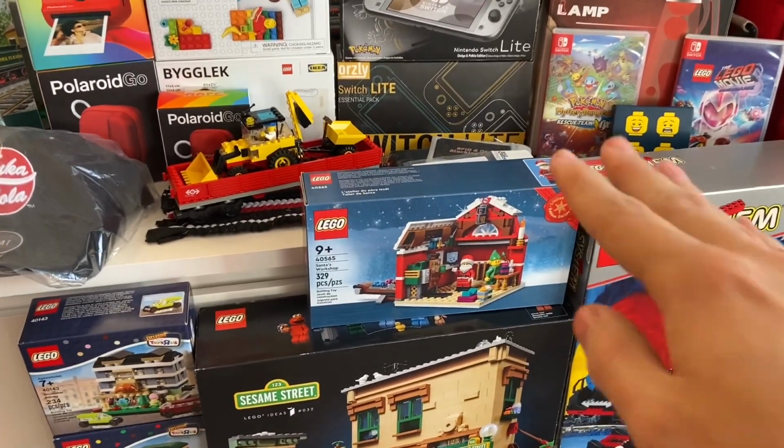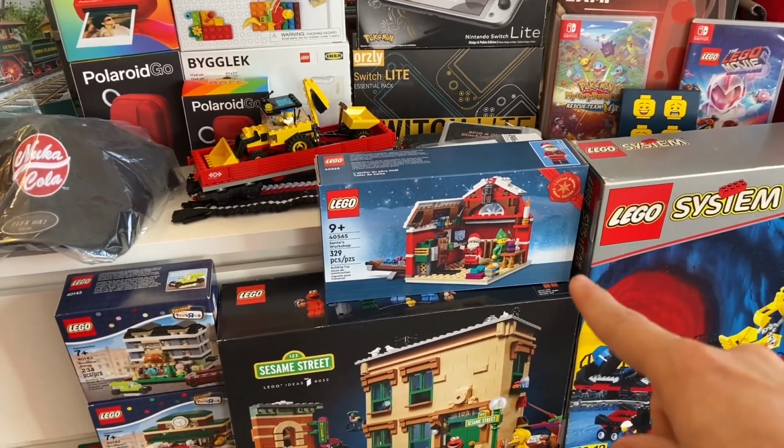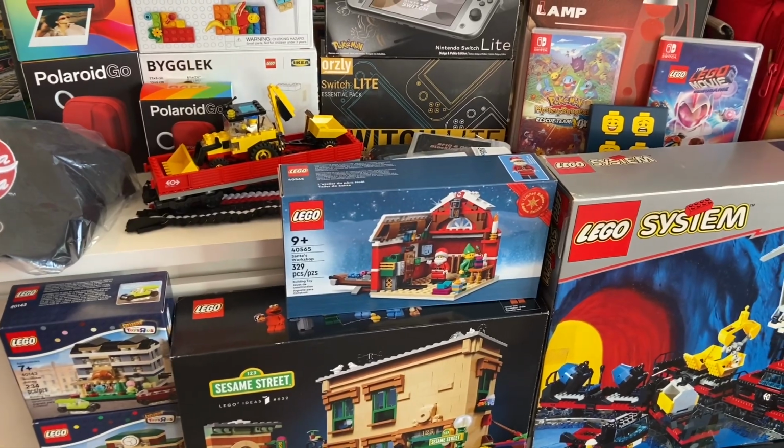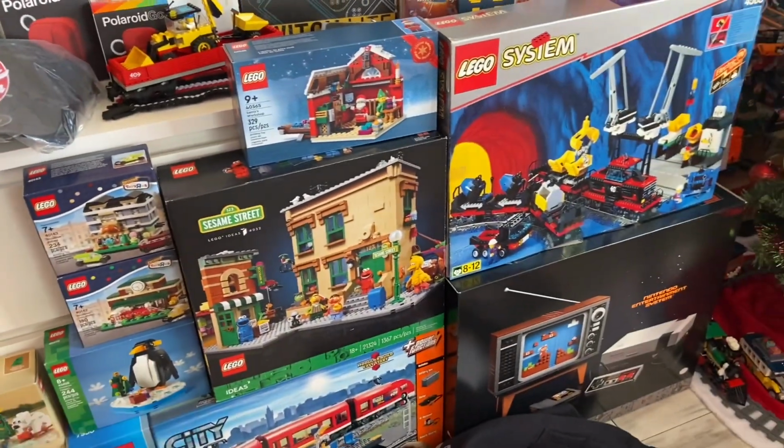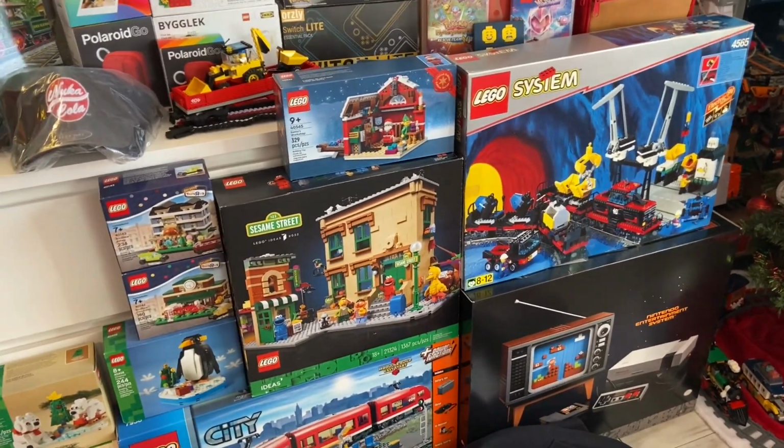Anyways, I got sidetracked. The reason I'm kind of thinking about opening this as opposed to my other limited edition sets that I've kept closed is it's a building, and I'm going to need a good amount of buildings to fill up some of the space on these shelves.